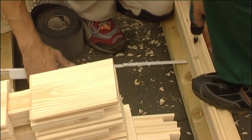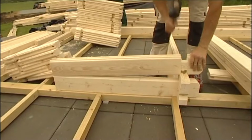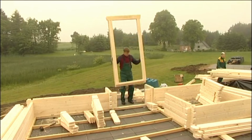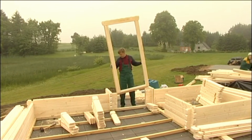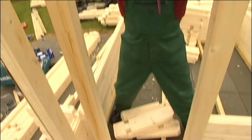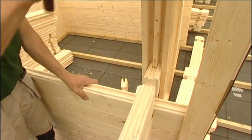Window and door headers are installed simultaneously to maintain structural integrity. Floor joists are positioned between log layers to provide structural support for the upper floor. Logs are slid along temporary guides to maintain alignment as walls rise. Each joist is aligned using a precision jig to keep the upper level square.